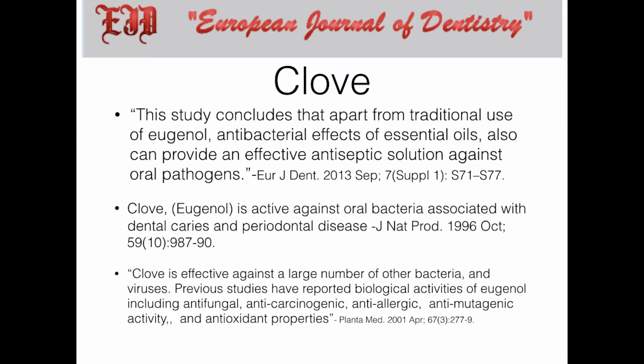So here we have this study published in a European dental magazine about the impact that eugenol and clove, of course, eugenol is a component of clove, they're very effective against oral bacteria associated with caries and periodontal disease. So that was published in that study, not just caries, but caries and periodontal disease. So that's powerful as well.